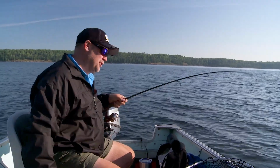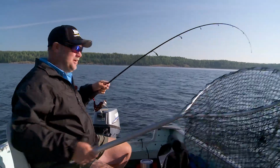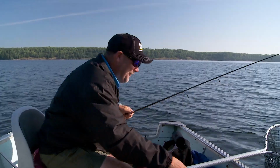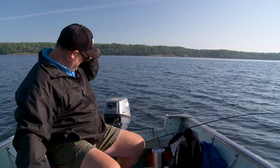Love fighting a fish on a jig rod. Yeah, it's a walleye. Oh yeah, big eye. Look at this one. Wow. This is really cool. Look at that one. This one's a giant. Holy smokes. This is a giant fish right here.